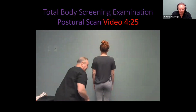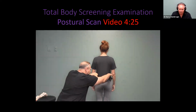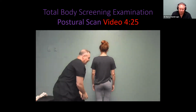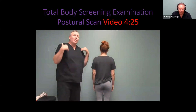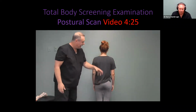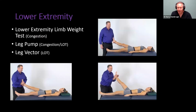I can also come down here and I can palpate the iliac crest. This is the lower T-line. Get my dominant eye in there. And again, this tells me very quickly, are there any lines of tension from the lower extremities coming into this axial skeleton? Now, we're going to confirm this by lying her down and checking her legs or arm. We'll also check her head and neck in the next series of tests. So the next thing we do is look at lower extremities.